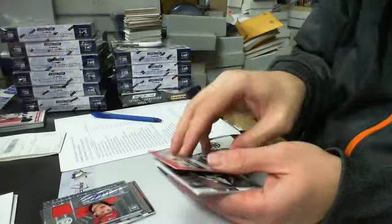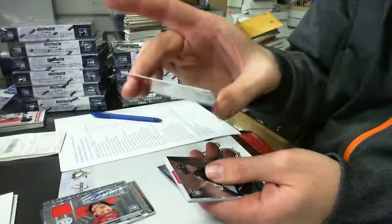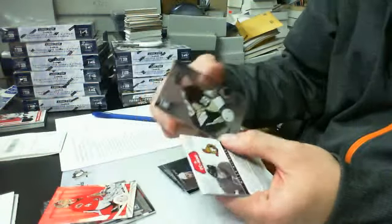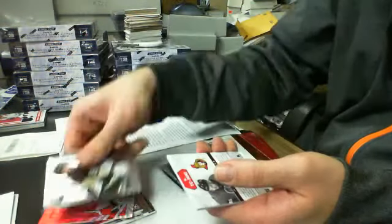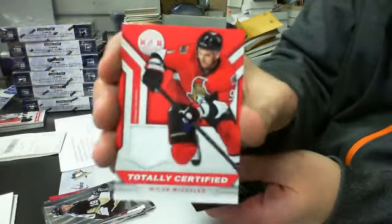Yeah. Is he hiding on his wife? We got a hollow platinum red of Craig Anderson for the Sens, 16 of 25. Then a rookie card of Bo Bennett for the Penguins. And then we have a jersey card for the Ottawa Senators, Milan Michalek.